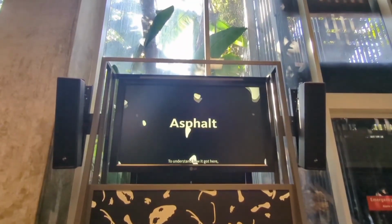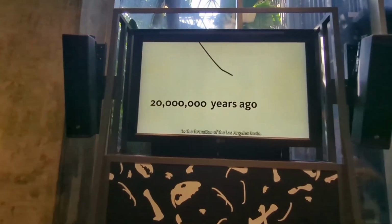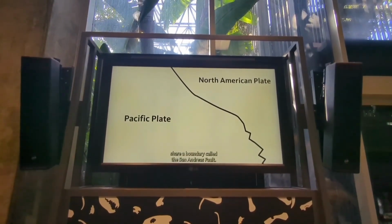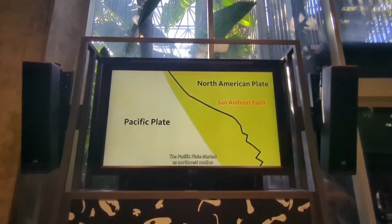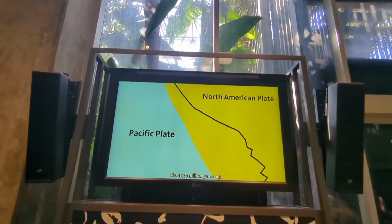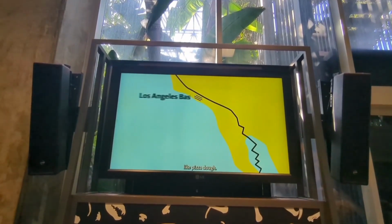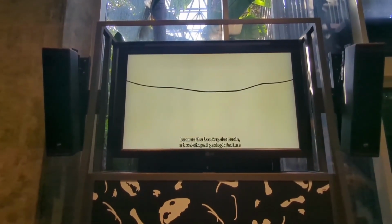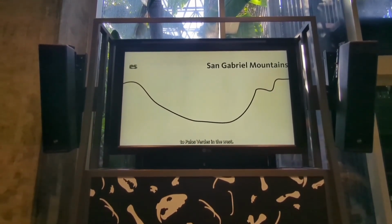To understand how it got here, we have to travel back in time 20 million years to the formation of the Los Angeles Basin. The Pacific Plate and North American Plate share a boundary called the San Andreas Fault. It's pretty famous, perhaps you've heard of it. The Pacific Plate started its northwest motion about 20 million years ago, stretching out parts of the western continental crust like pizza dough. One of those stretched out areas became the Los Angeles Basin, a bowl-shaped geologic feature that stretches from the San Gabriel Mountains in the east to Palos Verdes in the west.